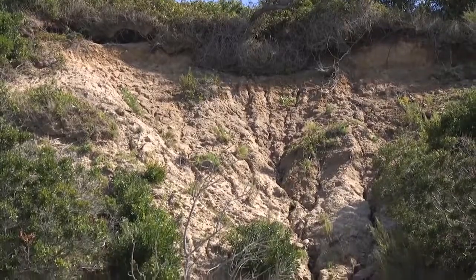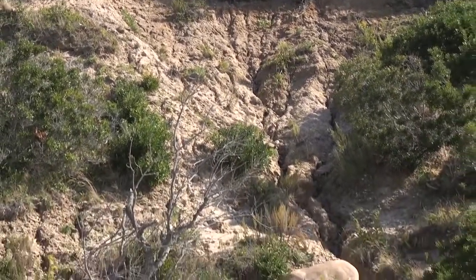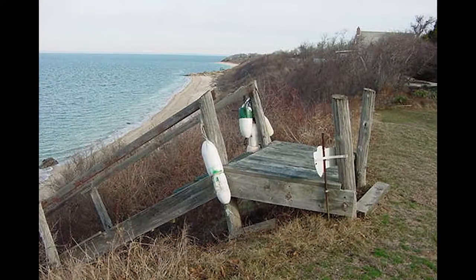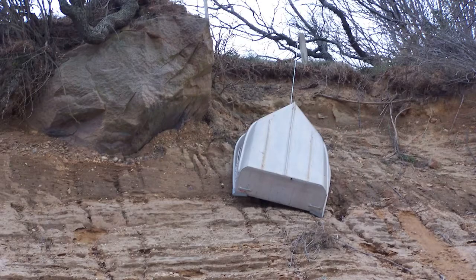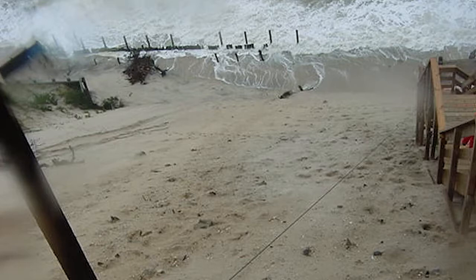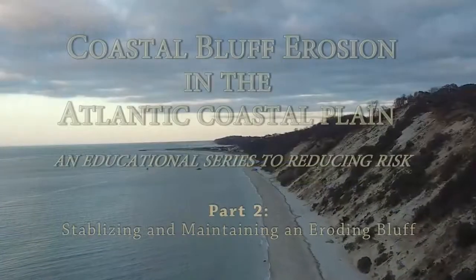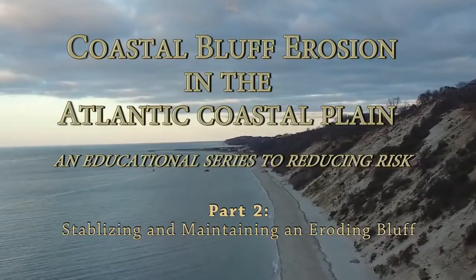Although bluff erosion is a natural process that has been occurring since the retreat of the Wisconsin Glacier, it becomes a hazard when property and beach access are threatened and limited. Now that we understand the forces that drive bluff erosion, this next part is going to discuss how you can stabilize and maintain your bluff.